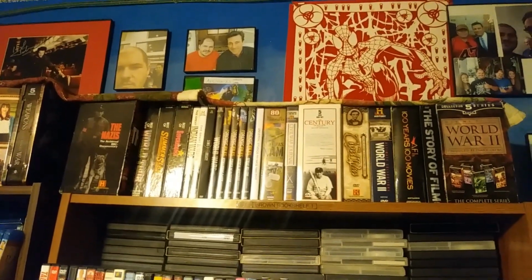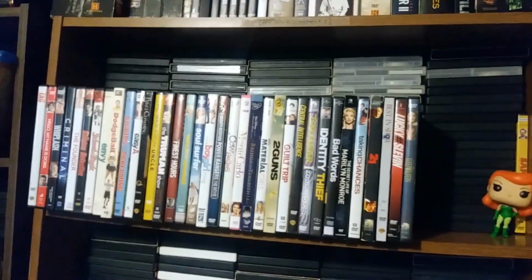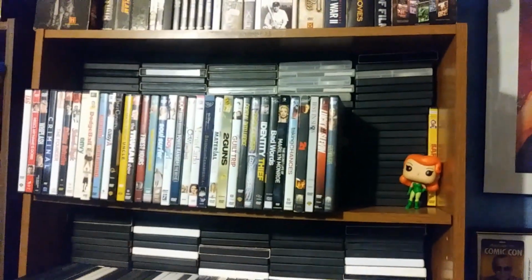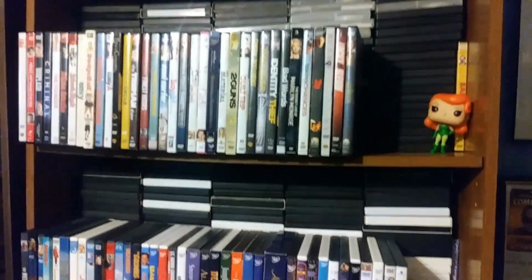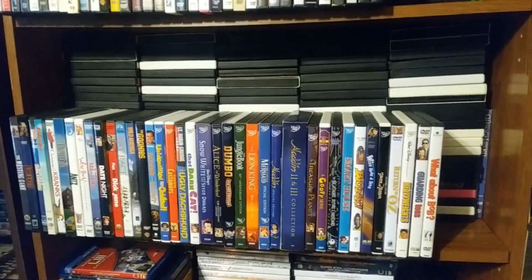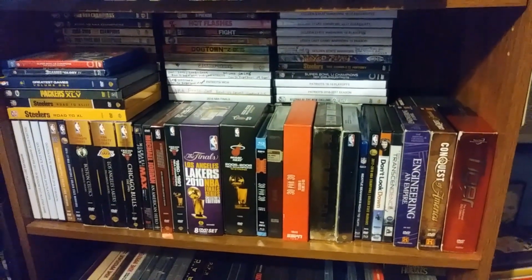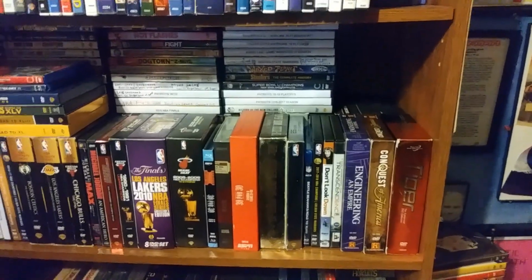Up top there we have history, documentary, stuff like that. Second shelf here, we have my favorites, a little bit of action, drama, comedy. The reason they are stacked behind there like that is I'm running out of room, so I had to stack them sideways to fit. And the third shelf is my Disney family films, again favorites. And the next shelf we have sports, so Lakers, some of my favorite ones. We have 30 for 30, a few documentaries mixed in, but mostly sports.